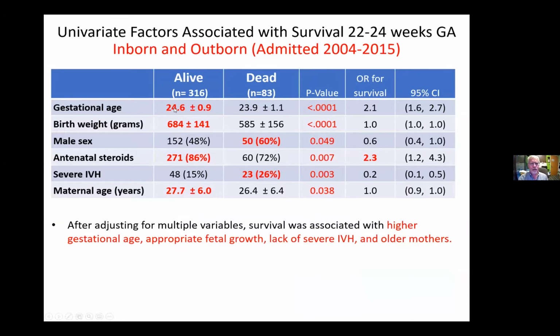Some other points is that obviously no one wants these babies to be born premature. So we know if you're looking at babies between 22 and 24 weeks, obviously it's better to be more mature at 24 weeks. It's better to be larger at 22 to 24 weeks to improve survival. As Dr. Bell stated, it's not good to be a male, extremely premature baby. Male is a high risk of mortality. Antenatal steroids are pretty important. They're, again, like we talked about, associated with survival. We know severe IVH is often one of the causes for withdrawal of support, so we want to try to minimize that as much as possible. And interestingly, older moms, I don't know why, but that was protective in terms of mortality.